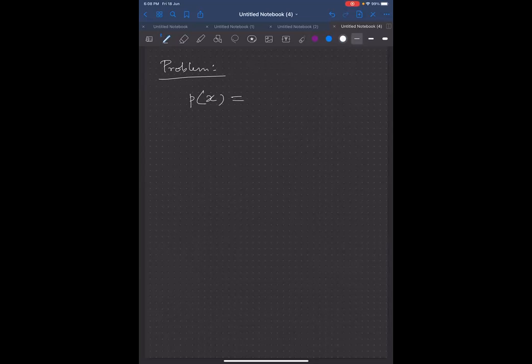P of x is a polynomial which is 1 plus 2x plus 3x squared plus 4x cubed. No, I'll not make it an AP series, so I'll probably break the norm. Maybe I'll allow the coefficients to be terms of the Fibonacci series. Okay, 8x to the power 4 plus 13x to the power 5. Show that all roots have modulus less than or equal to 1.